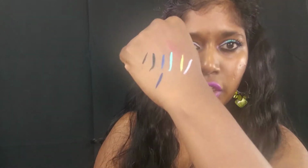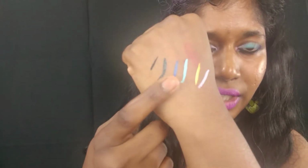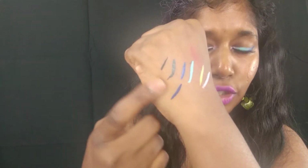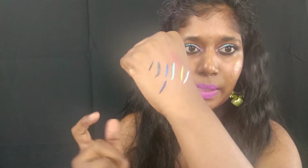What else? I think that would be the only difference if I really think about it. The applicator is the same. They are made in Germany, and the price difference is there, obviously. Besides that, the finish: the Makeup Forever is definitely glossy, whereas this is a flat matte, and the Milani ones dry down faster. So I think these are really good alternatives if you're looking for an eyeliner with a thicker applicator. The Milani ones are really good.